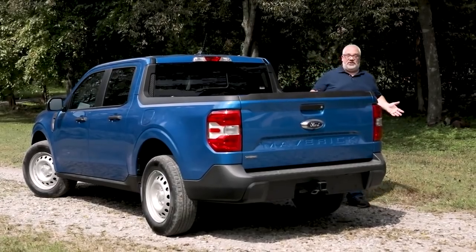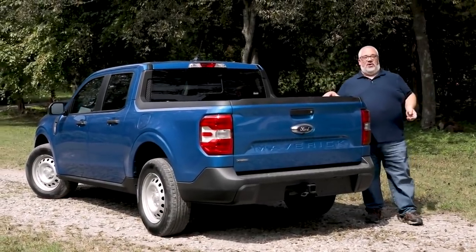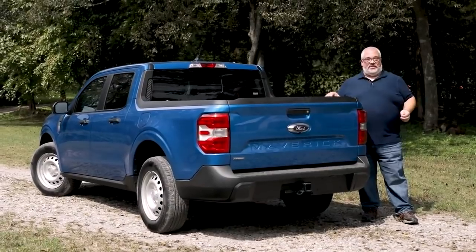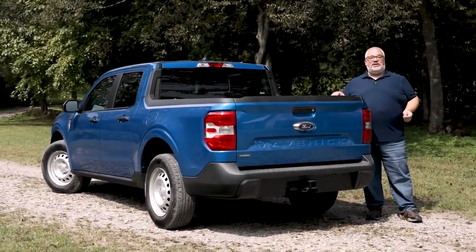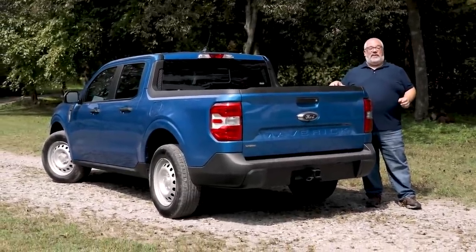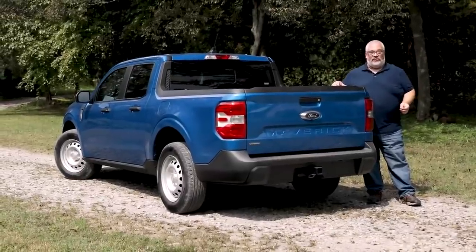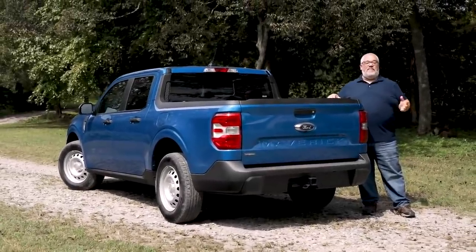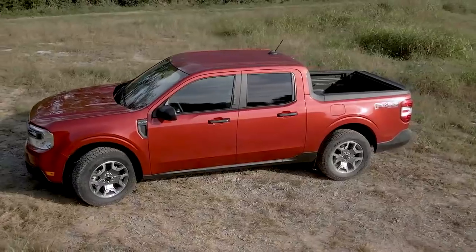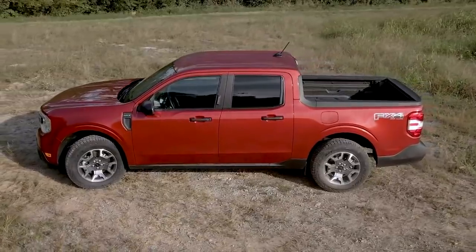So it's stylish, it's useful, it could do truck things like towing and hauling and going off-road. The hybrid version is incredibly efficient, and the whole thing is super affordable. Now, what do I mean by that? This model, as equipped, is about $23,000. It starts at just over $21,000, including destination fee for a base XL model. And if you select every possible conceivable option, you're not going to pay much more than $38,000.